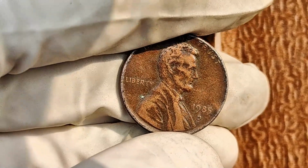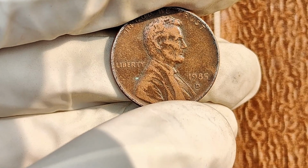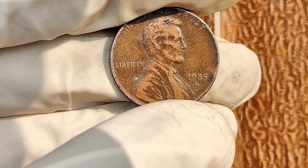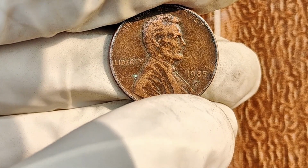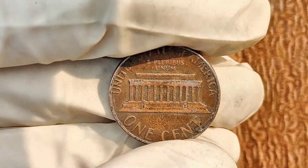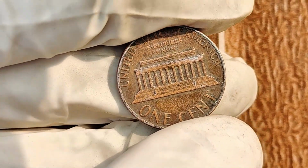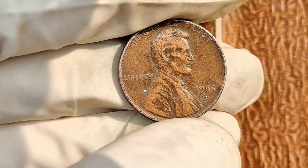Now, imagine that penny being worth not just a few cents, not even a few $100s, but a jaw-dropping $2.3 million. Yes, that's right, $2.3 million. And it's not just a fantasy, it's a reality for a rare 1985 D mint mark Lincoln penny. Could you be holding one of these treasures without even knowing it?